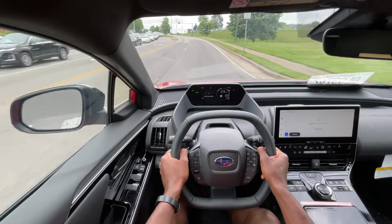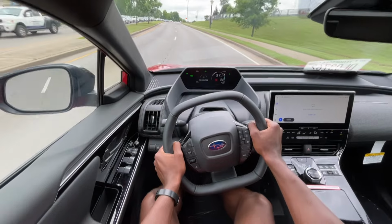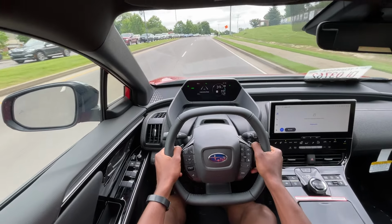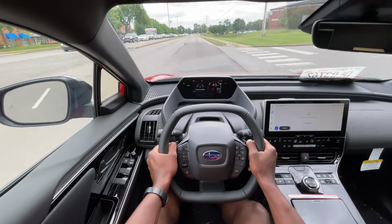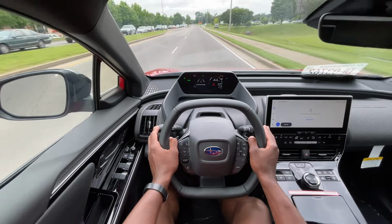So for someone like myself that daily drives an electric vehicle, and then my second vehicle is a plug-in hybrid, I have pretty good knowledge on just how different EVs drive because I'm used to driving them so often. One thing I like about this is the pickup.